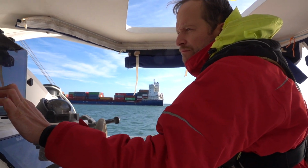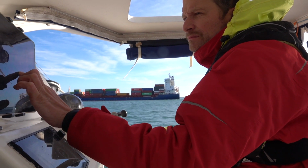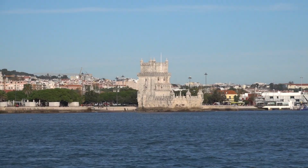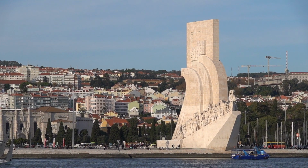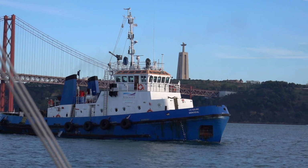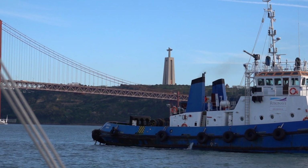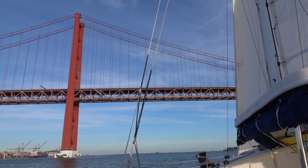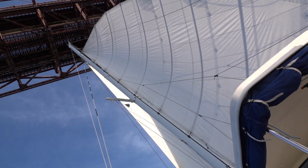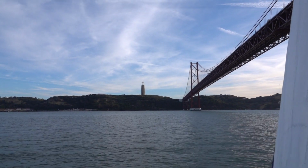As we went up the Tagus River that leads into the city, we saw some traffic again. We also saw some of the major historic buildings, the Torre de Belém and the Monument of the Explorers, which celebrates 500 years of maritime exploration around the world by the Portuguese nation. We had a great time sailing under the bridge of the April 25th revolution. And it may look strangely familiar because it is actually the same architect that built the Golden Gate Bridge in San Francisco.